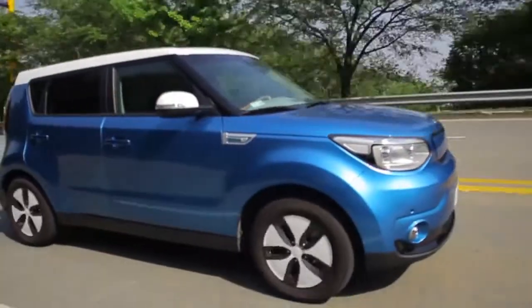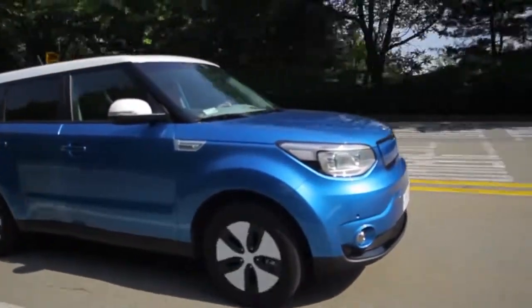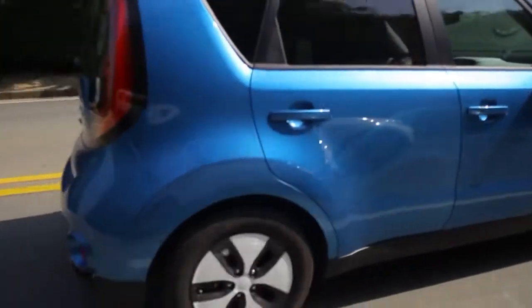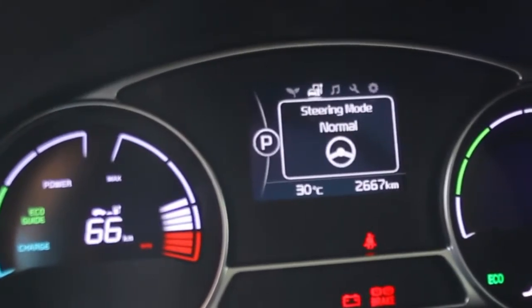The Soul EV is based on the all-new Kia Soul platform, so it benefits from a longer wheelbase and stiffer body, which delivers a better overall ride and handling. Here's one interesting feature, Flex Steer. It's got 3 different modes: comfort, normal and sport mode. I'm going for sport.